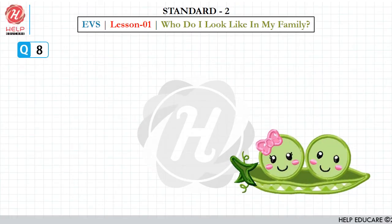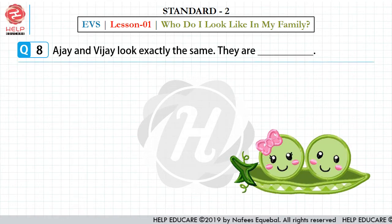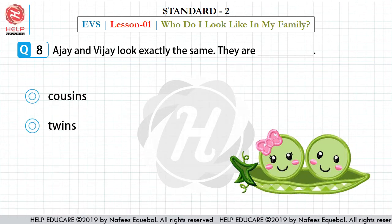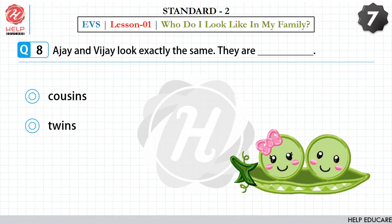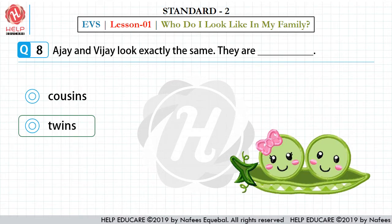Question number 8. Ajay and Vijay look exactly the same. They are dash. First option, cousins. Second option, twins. Correct answer is twins.